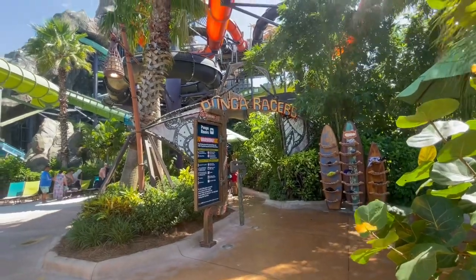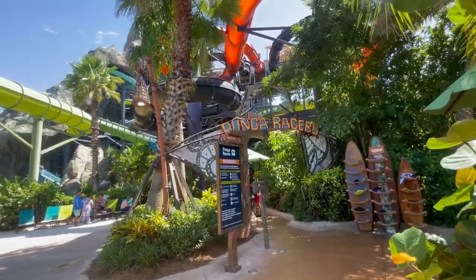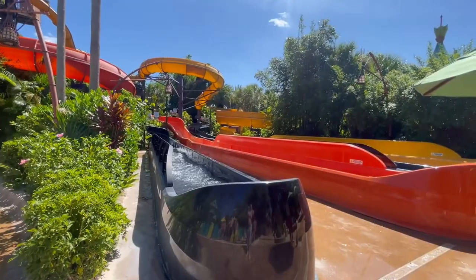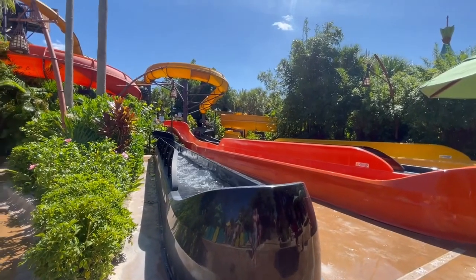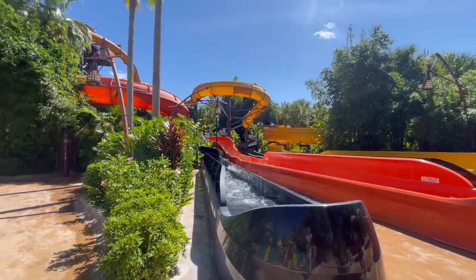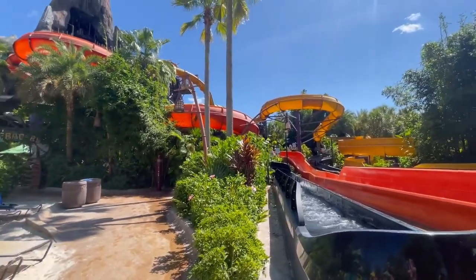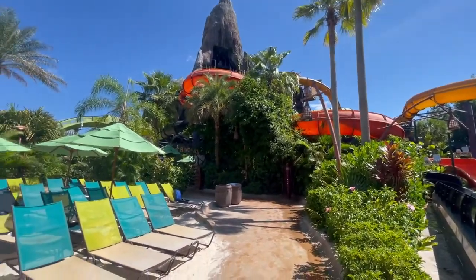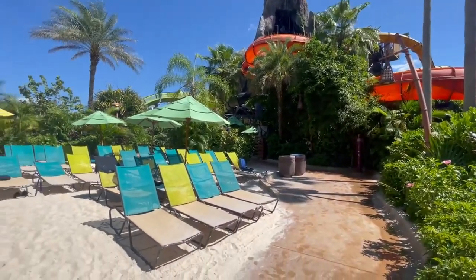Last set of slides in Rainforest Village, we have Pongo Racers, which are 4 different body slides that are tucked away inside the base of the volcano. There is also a little bit of seating here right at the base of Pongo Racers.